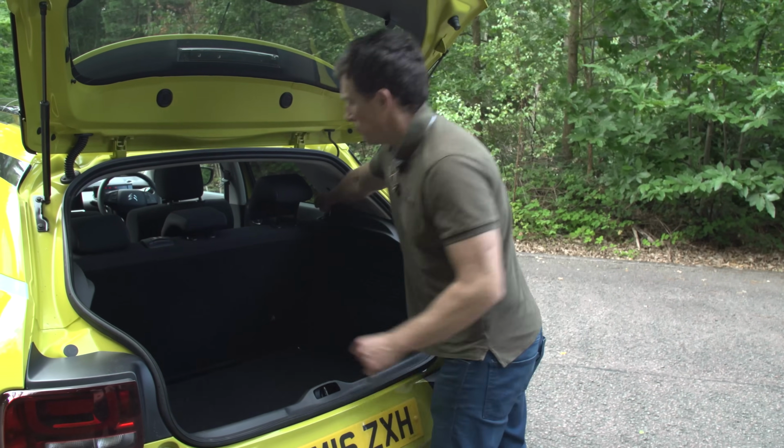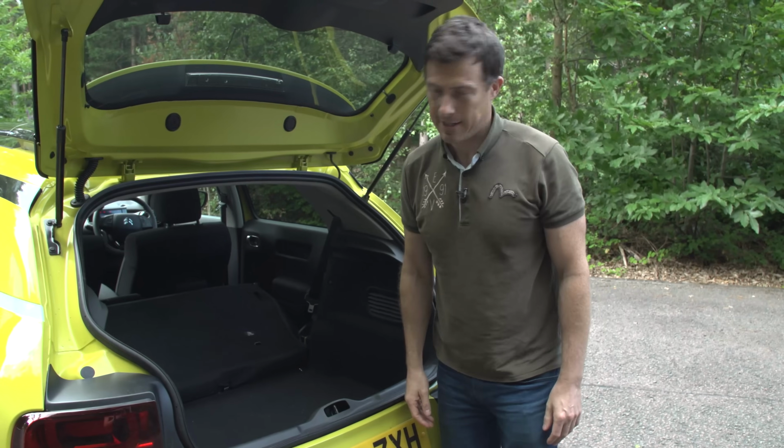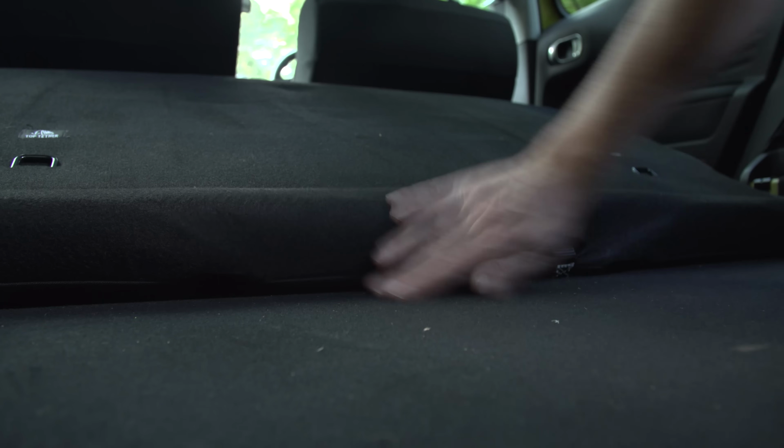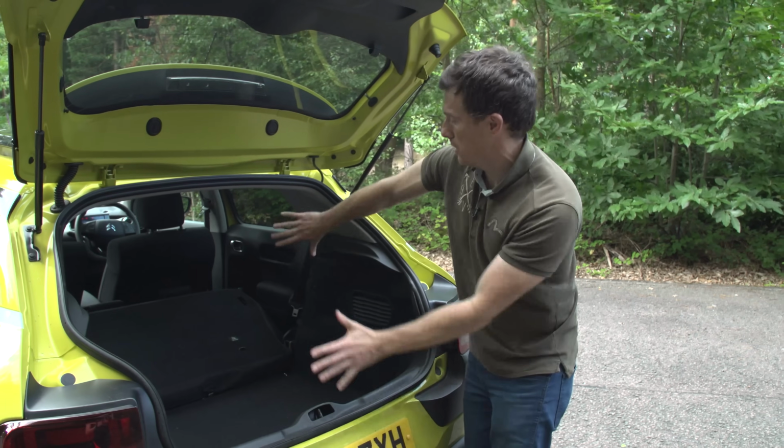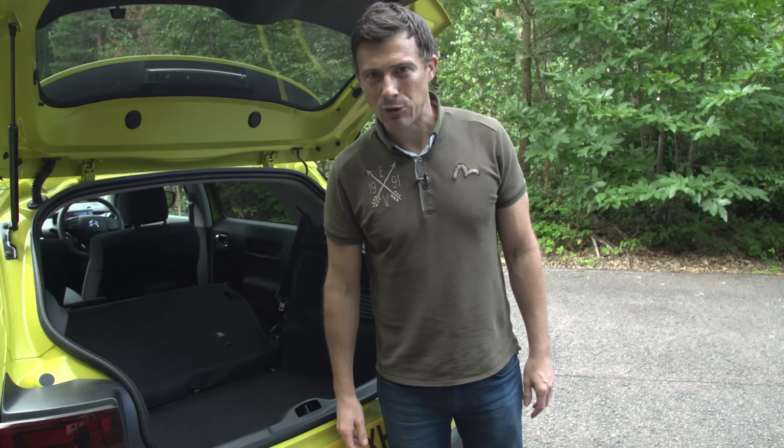And then there's another thing, this rear seat, look at this, there we go, it's a single bench, you can't split it. That is really frustrating. So too is this big ridge here, so it makes it harder to slide items into the back, and that makes this car a little bit less practical than it could be.